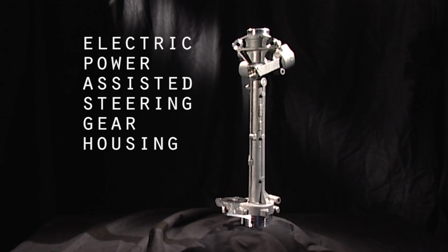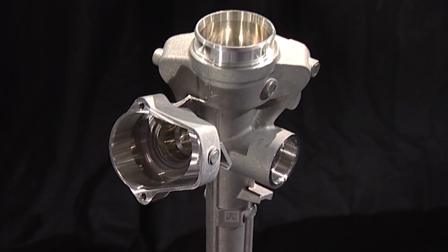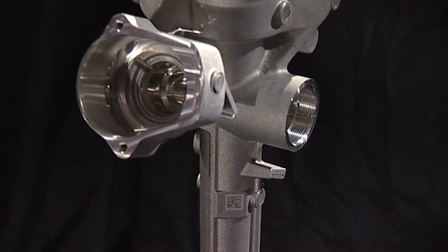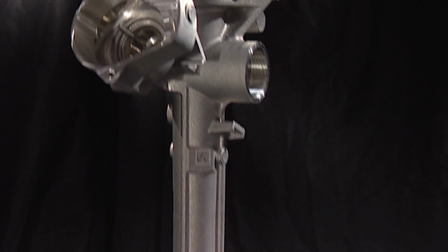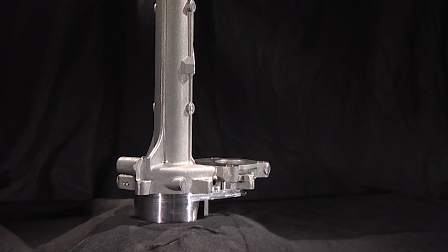Whereas the small car sector has turned to mechanical steering gears, the large car and the higher performance sectors have turned to electronically power-assisted steering housings. Castalum has secured major contracts for the supply of over 500,000 units per year.